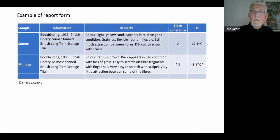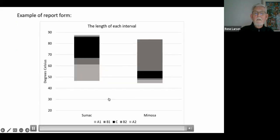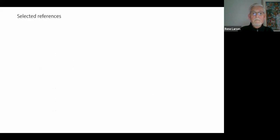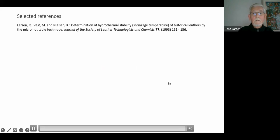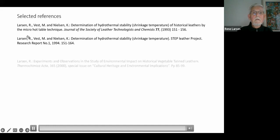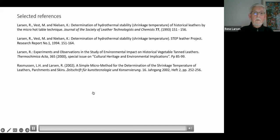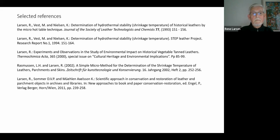And as we took the samples from the same area as we did the coherence test, I put the remarks and also the results of that together with the shrinkage temperature results, and they match very well. And some of our publications on the method.